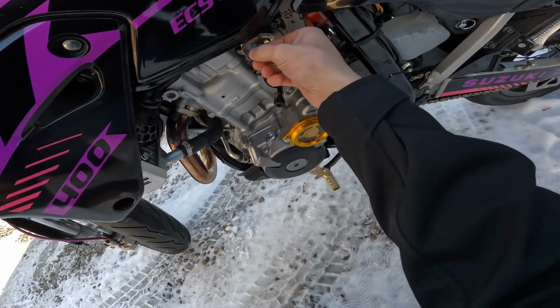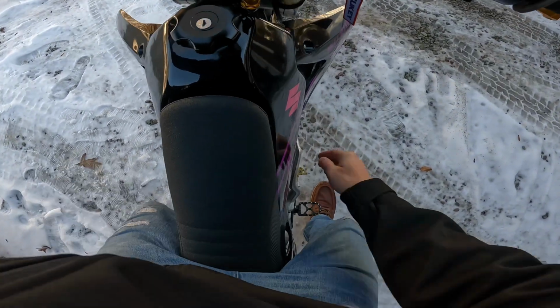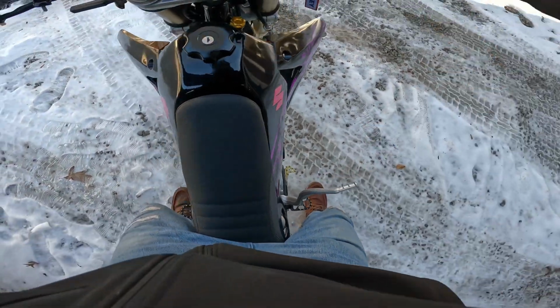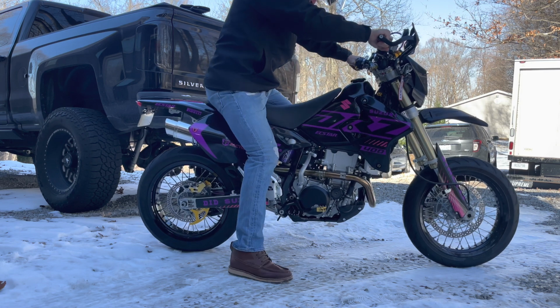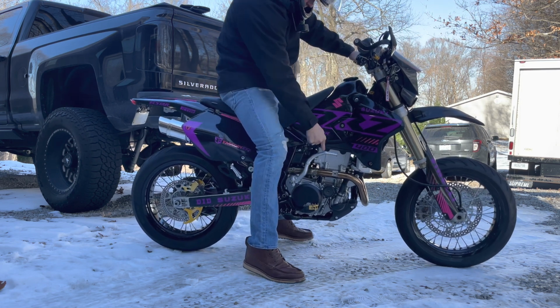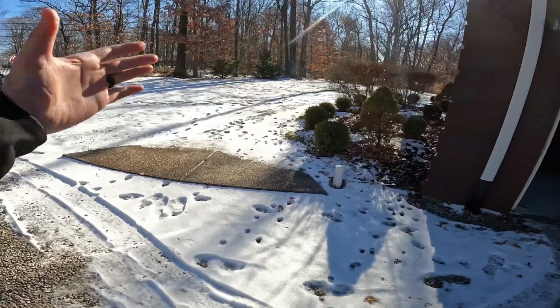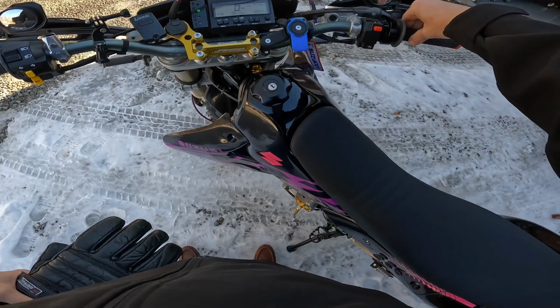Give it some fuel. Oh yeah, does your DRZ have one of those? Better get you one. But you guys can see it's 85 and sunny. The idle sounds pretty good.